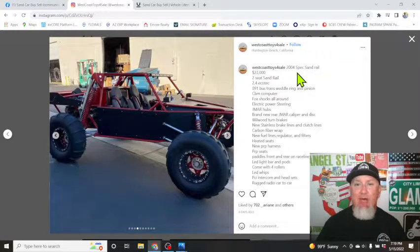Asking $23,000. 2.4 Ecotec, 091 bus trans with Weddle ring and pinion, CBM computer, Fox shocks, electric power steering, which is super bitchin', Jamar hubs, brand new Jamar calipers and discs, Wilwood turning brakes. Man, those are nice. You'll see it in the photos. New stainless brake lines and clutch lines, carbon fiber wrap, new fuel lines, regulator and filters. I mean, this car's ready to go for the season, right? Or even if you have it shipped somewhere where it's the current season because it's super hot and glamorous. Heated seats are always a bonus.